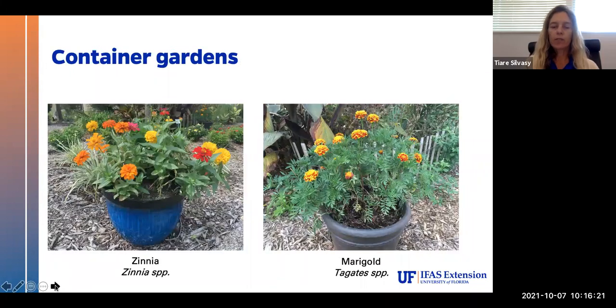If you just have a small space, you live in an apartment or condo or townhouse, you can do a lot with a container garden. You can plant your one pack of seeds in the container garden. Here's some of the zinnias that we have. These were started by seed, and also the marigolds in the pot. These are both good choices for a pot. Really, all of them can grow in a container. You just have to pick the right ones for your site.